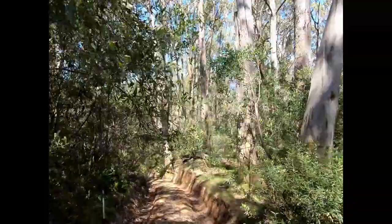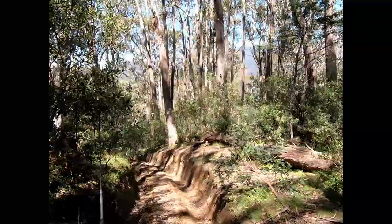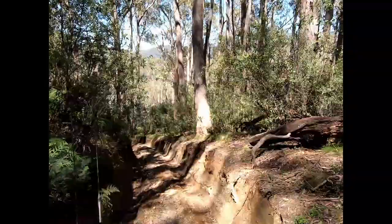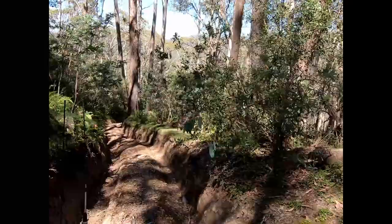There's two sections of the track where the track is really heavily eroded and has almost vertical banks. These banks are almost up to the car window. And the tricky bit is that the cars are on a fairly severe angle when you're going through these. So one side of the car is almost invariably going to be touching one of those banks.